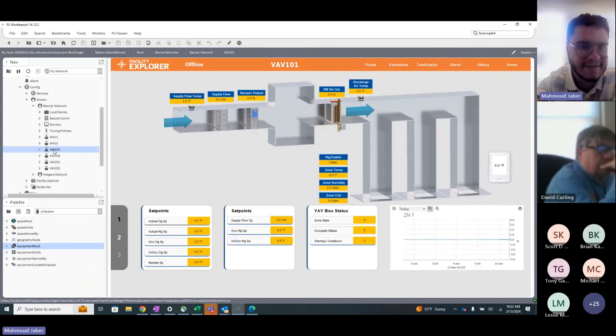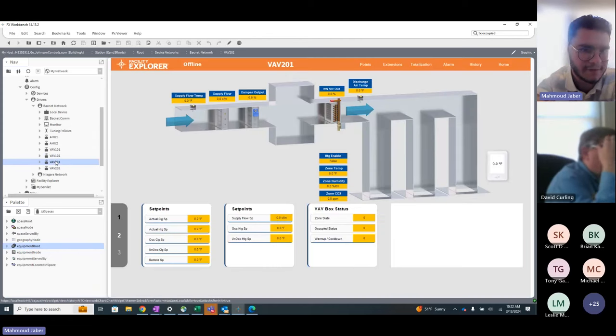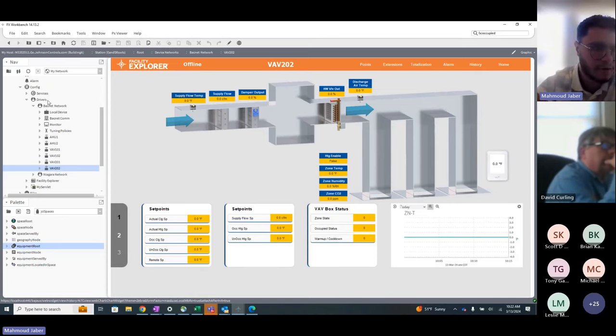I've put a CCT CAF file into VAV101. I've left VAV102 unconfigured. I put a graphic into 201, and I've put a graphic into 202. I'll go into the BACnet network.